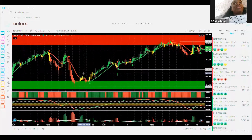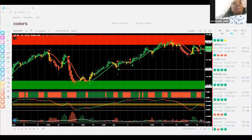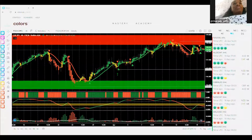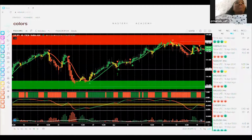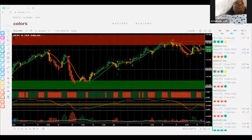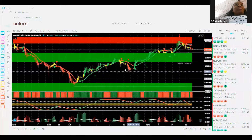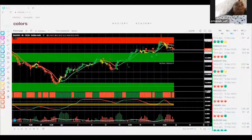Let's look for a sell. Looks like we got a lot of buys in the market. It's going up. All right, here's a silver trade on the 4-hour. We got all red arrows, right? All red arrows. Now, this was a perfect sell coming out of a resistance area.